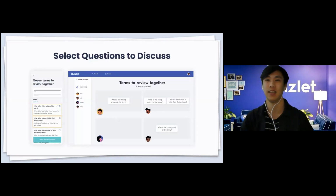Again, on the right-hand screen, you see desktop, which is shared across a platform such as Google Hangouts or Zoom. And then on the left-hand side, you see a mobile device, which is what all participants in the session would be using to participate.